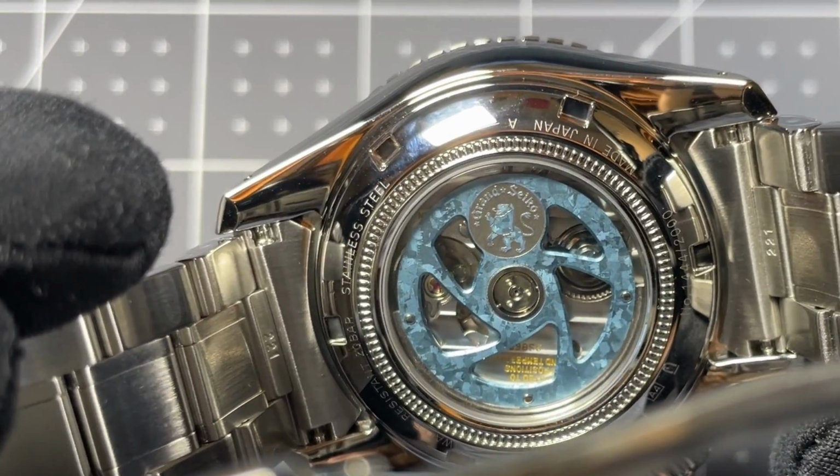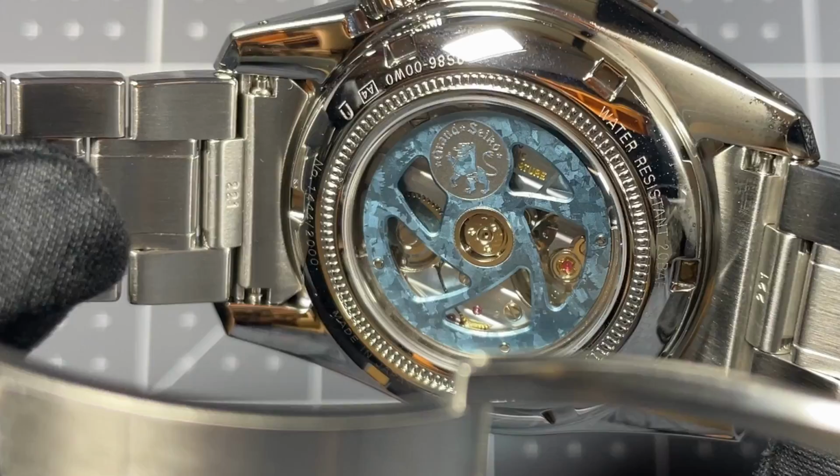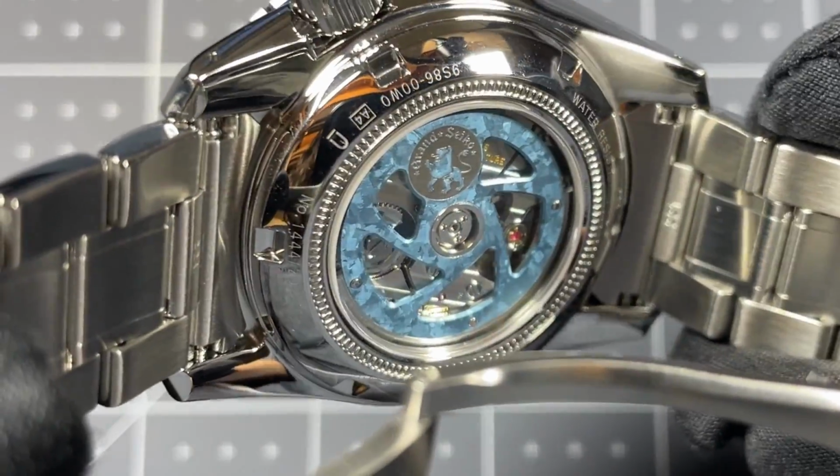The custom rotor is a breathtaking, spectacular pattern, and also the finishing on the movement underneath is superb, with that beautiful gold text on the movement coming through so nicely.